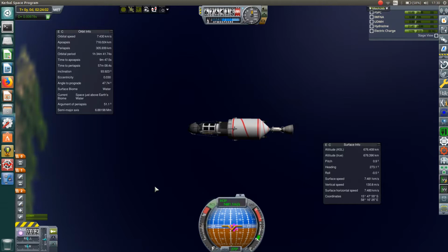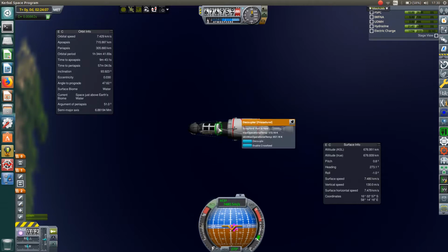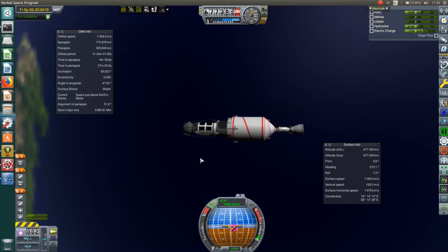So yes, I'm still going to try, because there's also the hope that the kick from the decoupler might send it that extra inclination change. And there's also the option of decoupling this one as well, even though then it means it will go dead after a while. But let's see.